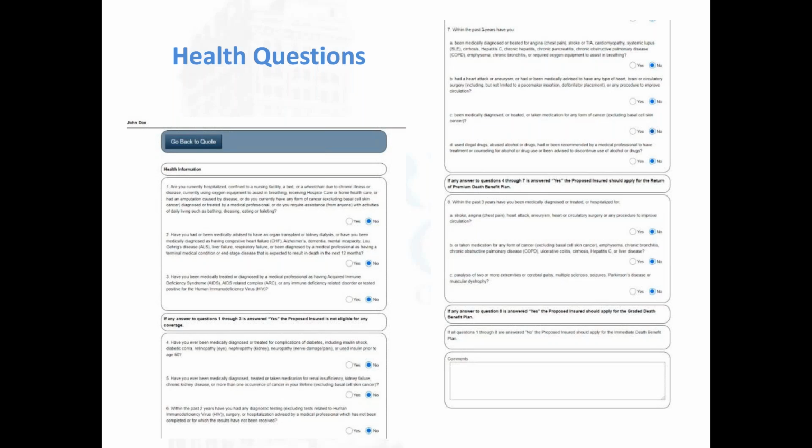Question 4, have you been diagnosed or treated for complications of diabetes, including insulin shock, diabetic coma, retinopathy, nephropathy, neuropathy, or use insulin prior to the age of 50? It's pretty self-explanatory stuff. We are seeing more and more seniors being diagnosed as type 1 diabetic, which is the insulin form of diabetes, later in life. Really it's asking, when was your first shot of insulin? Was it after the age of 50? You're seeing more and more seniors out there going on to those types of insulin later in life. So you'd be surprised how many people can qualify for this coverage still on question 4.